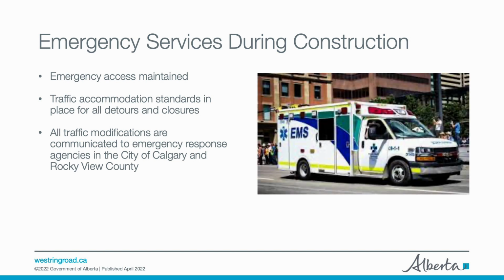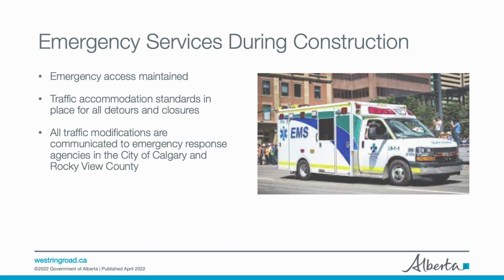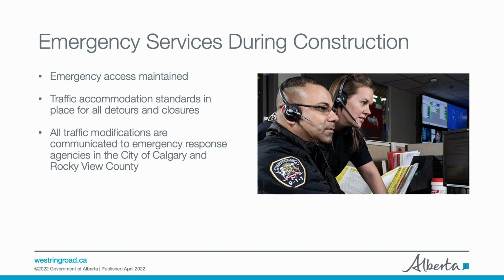Prior to implementing any traffic shift, the contractor is responsible for communicating all traffic modifications to emergency response agencies. This includes Alberta Health Services, Dispatch 911, police and fire departments, among others.